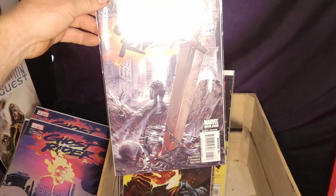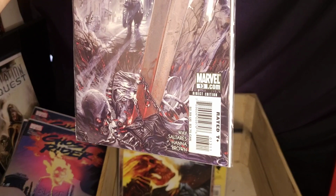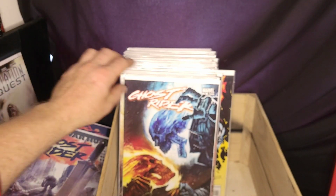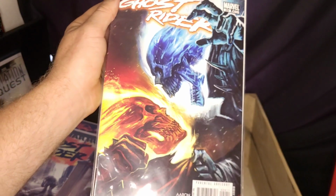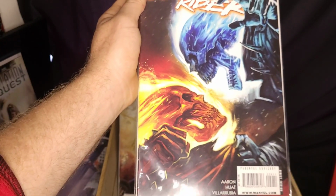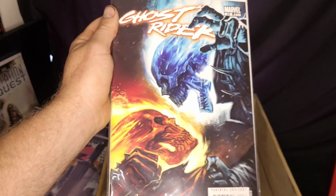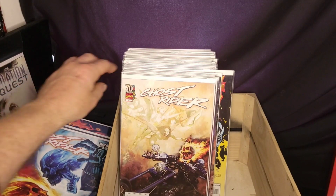Part of the World War Hulk, number 13. Hulk walking away from a killed Ghost Rider. Very apocalyptic. I like it. Jumping to number 29 from 2008. What can I say? Red and Blue's Flaming Skull Ghost Riders. One's Danny Ketch, one's maybe Johnny Blaze. I don't know. We'll have to read it and find out at some point.